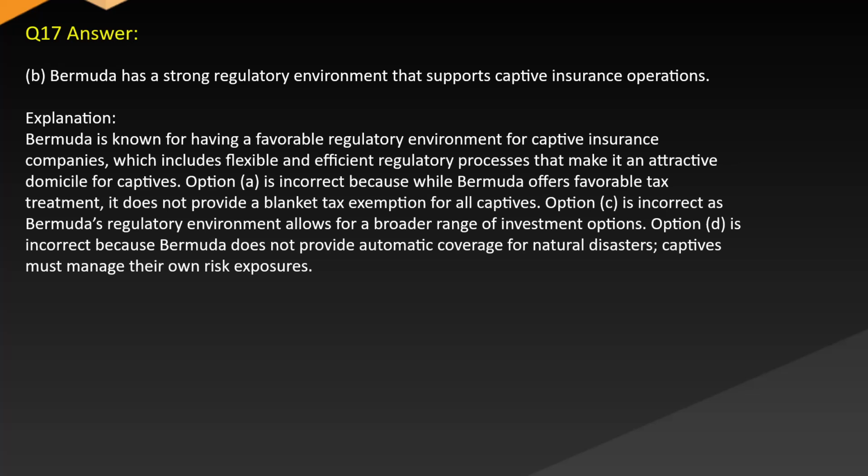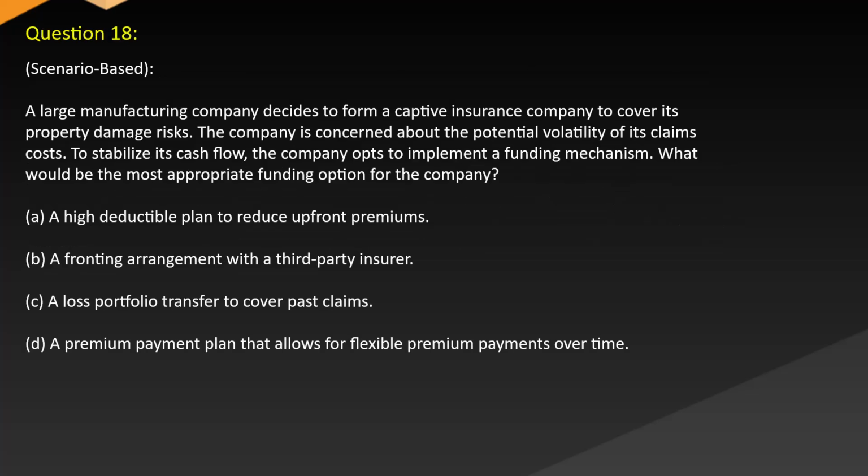Option A is incorrect because while Bermuda offers favorable tax treatment, it does not provide a blanket tax exemption for all captives. Option C is incorrect as Bermuda's regulatory environment allows for a broader range of investment options. Option D is incorrect because Bermuda does not provide automatic coverage for natural disasters and captives must manage their own risk exposures. Question 18, scenario-based.